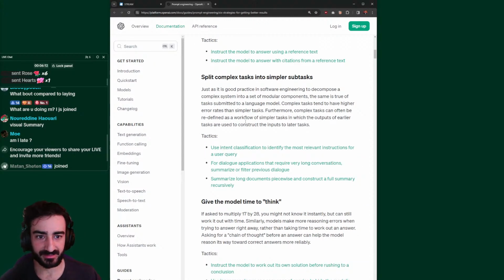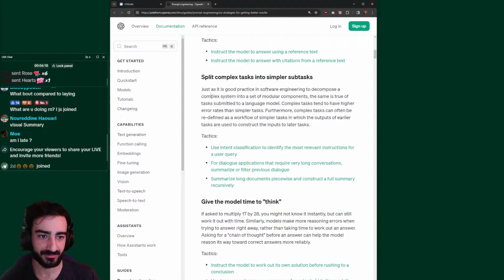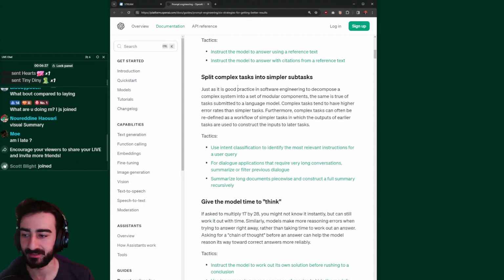Split complex tasks into simpler tasks. Yep. Just as good practice in software engineering to decompose complex systems into a set of modular components, the same is true of tasks submitted to a language model. Yep, so if you try to get a language model to do a really complex task in one go, it's probably going to struggle. But if you break it down and ask it to do it in simpler ways, it will probably have an easier time doing that little bit by bit.